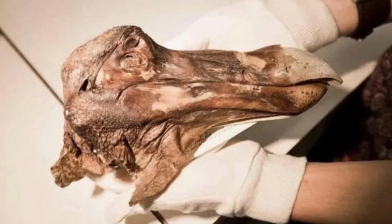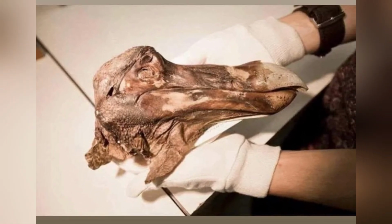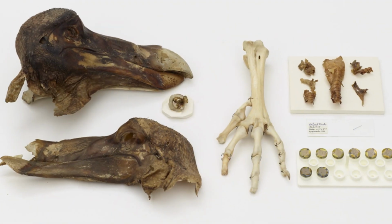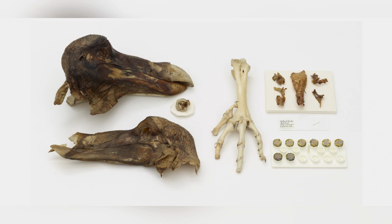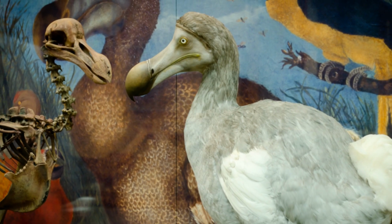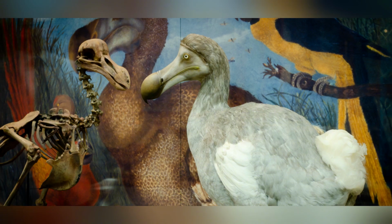The only head of the dodo, which went extinct 315 years ago, is in the Natural History Museum in London, where it is considered an invaluable piece of natural history. This specimen offers a unique perspective on the wildlife of its original habitat, the island of Mauritius.